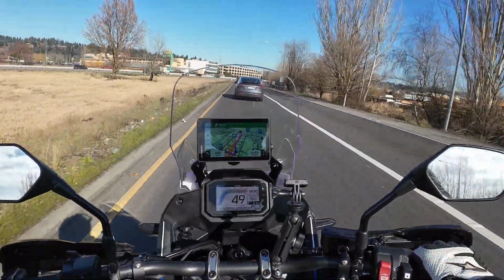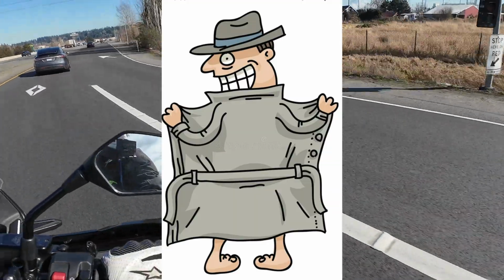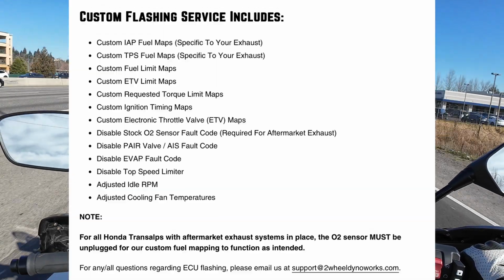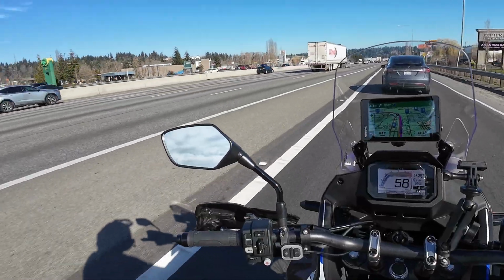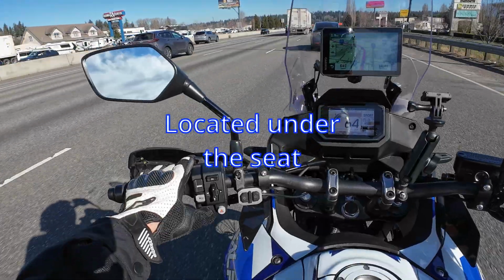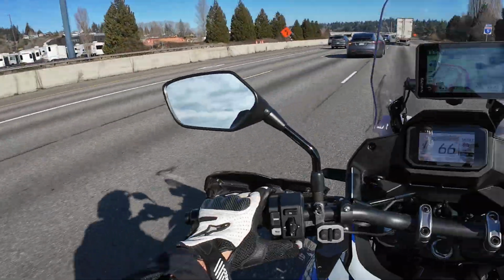Headed out to Two Wheel Dyno Works. They're gonna give me a flash. No, not that kind of flash. I'm gonna be speaking to Nate over there, and he's gonna be hooking me up with an ECU flash. Now, you might be asking, well, what's the ECU? I don't know what it stands for, but I'm thinking it's electronic control unit, and I could be totally wrong.